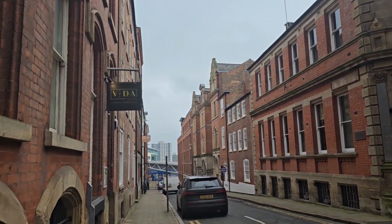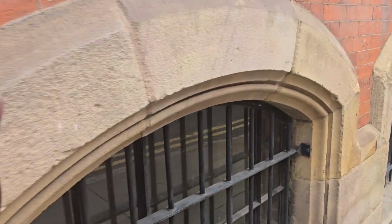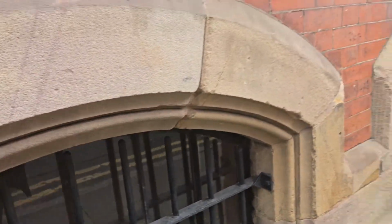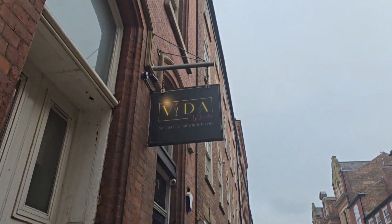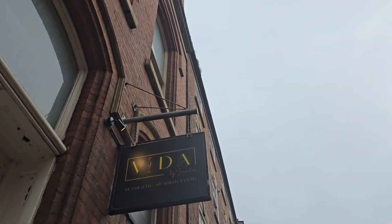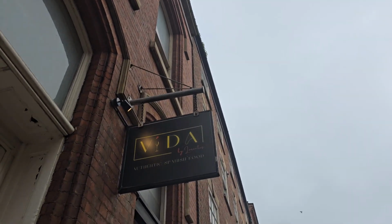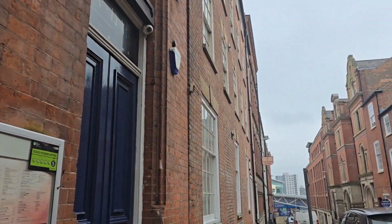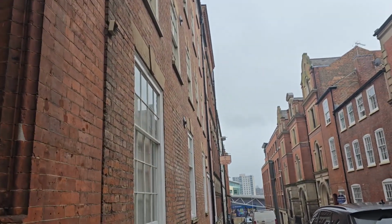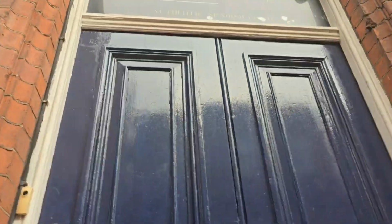So this is Plumtree. Here we see more evidence of old sandstone being used for different things here. Authentic Spanish food. Well, that's news to me. I didn't even know that was here. Hola! I was coming to show you where the old chapel was. I didn't even know there was a Spanish restaurant here.